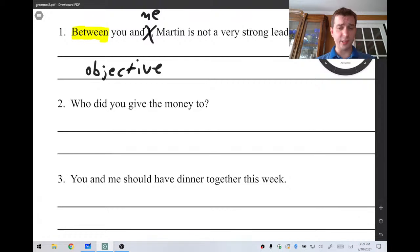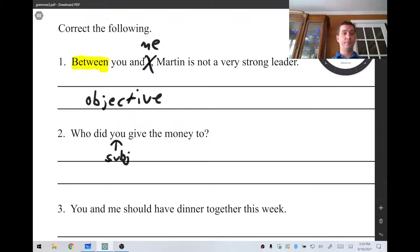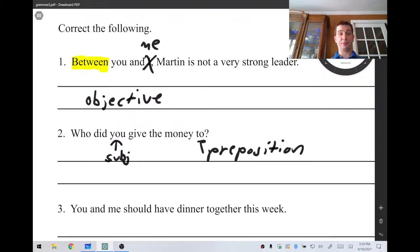Let's look at our second sentence, and this has a couple things incorrect with it. This sentence says, who did you give the money to? I know who the subject of this sentence would be. That's our subject. This would be the doer of the action. This is the giver of the money. But I know that this word to is a preposition. And I said that we should never end sentences on prepositions. We in fact can't in English because of this idea of pre. These things are supposed to go in front of other words to create prepositional phrases. That's their only function in English.